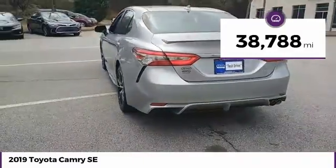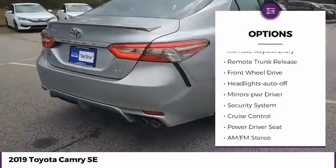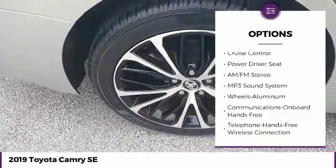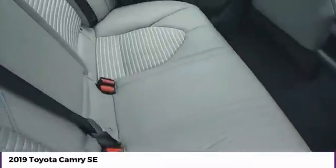Here are some of this vehicle's great options: aluminum wheels, traction control, daytime running lights, remote keyless entry, remote trunk release, FWD, headlights auto off, mirror memory, security system, cruise control.